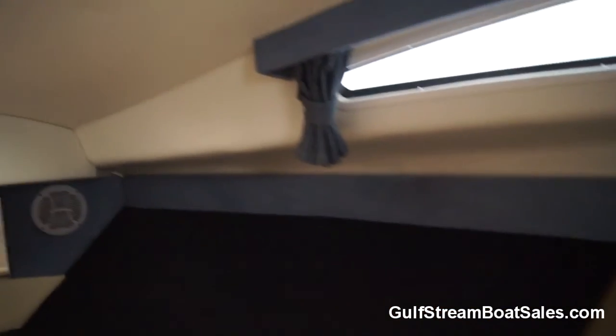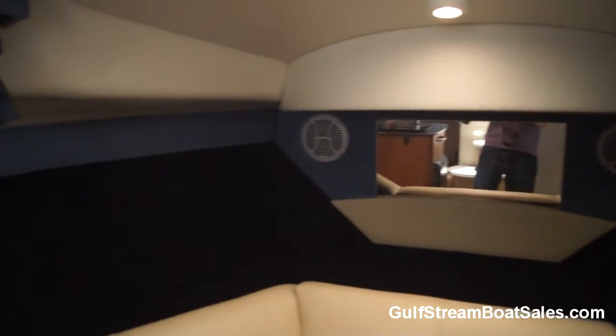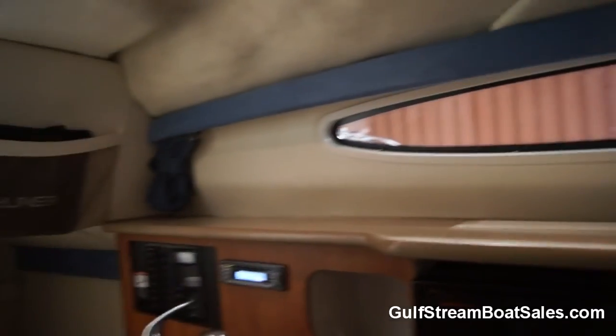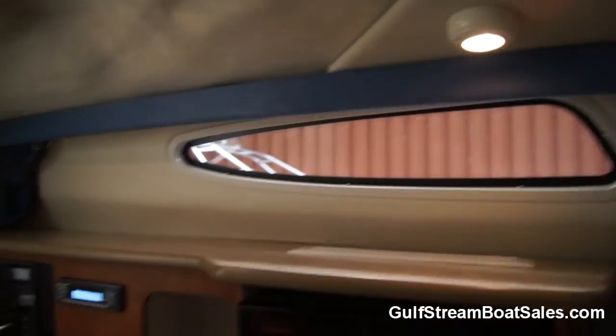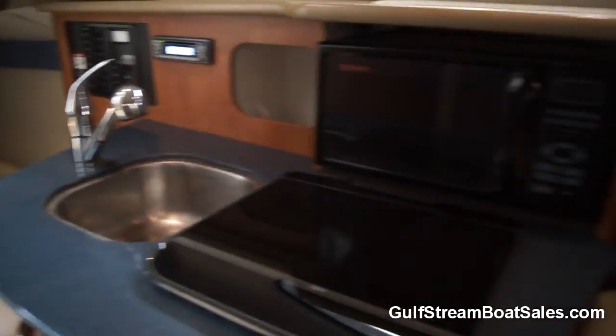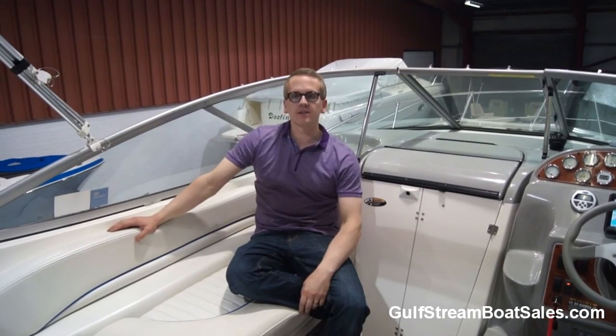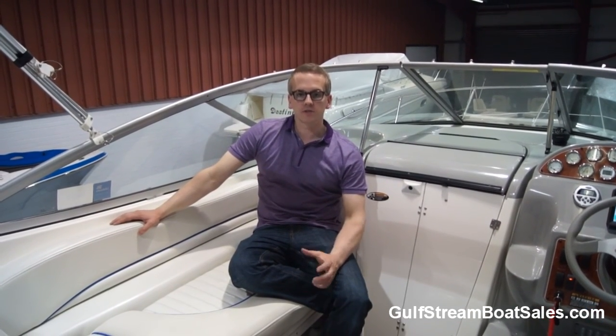So as you can see, the curtains are all there, speakers, forward mirror, curtains on this other side, everything's there, it's all in great shape, all the little downlighters are working. Really is a lovely boat in beautiful condition. So there you go, that's our 2007 Bayliner 245 sports cruiser.